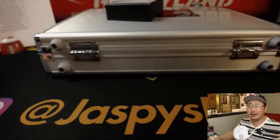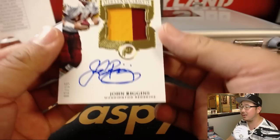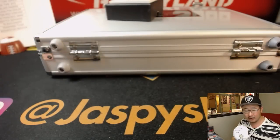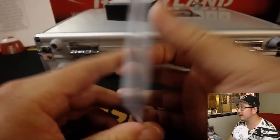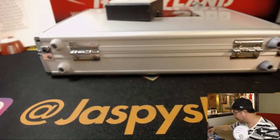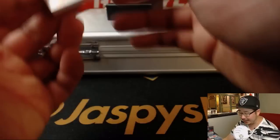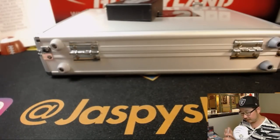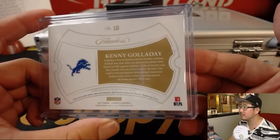Whoop, whoop. I lose my voice in this break. There's John Riggins, 2 out of 15, distinguished. Two-color jersey and autograph. And that goes to Adam Kupperman. All right. What's next? Nice. Kenny G, a sexy hit. 19 out of 20, Kenny Golladay with the ruby inside. That'll go to the Lions. That'll be for David Duffy. Ruby and the autograph are guaranteed.